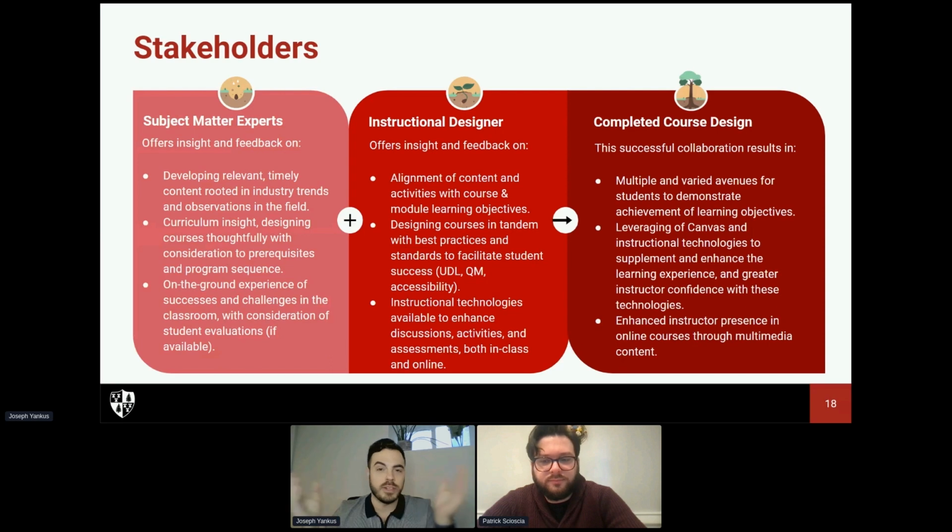Now, if you've ever worked with an instructional designer before, or if you are an instructional designer, this might look a little familiar. This is just breaking down the relationship between subject matter experts, the ID, and then what the finished product is that we bring to the table. So we know that subject matter experts are coming with their expertise, their field experience, whatever industry experience that they're there to offer. They've been identified as the lead on the content design for these courses.